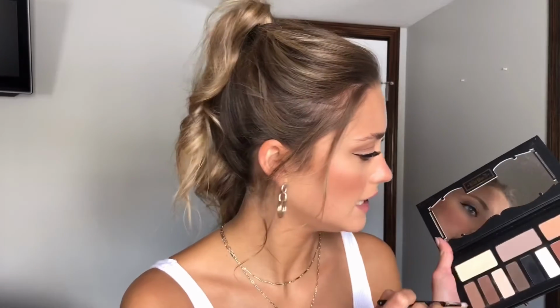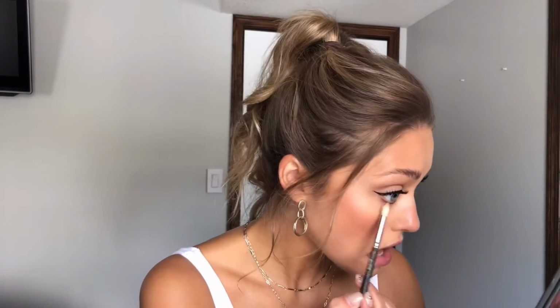And I'm going to take that tiny MAC blending brush and a little bit of this peachy tone here. Give it a bit of a blend. Next I'm going to take the MAC Technical Eyeliner in Risk, or Risque, I don't know how they pronounce it. I'm going to put this in my waterline.